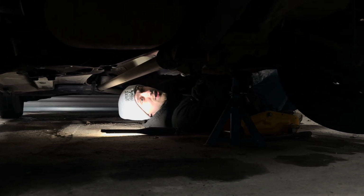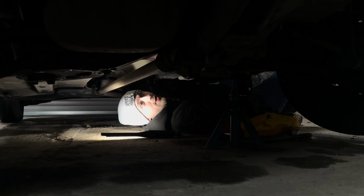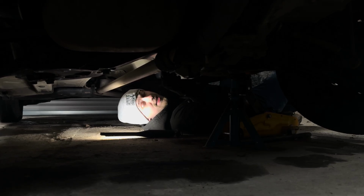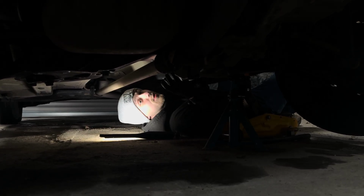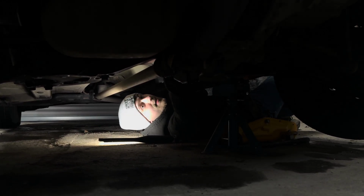So underneath I can actually see there's just one clip for each cable just in front of where we've pulled it out of there, just above the subframe. The hardest bit to get to from where I am, but I'll manage it. I'll pull them out now and see what happens.